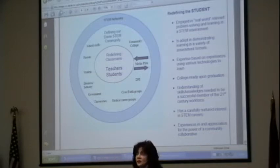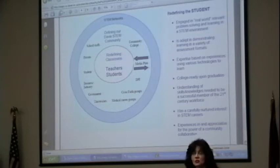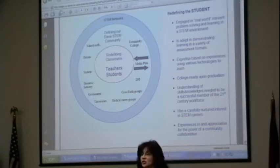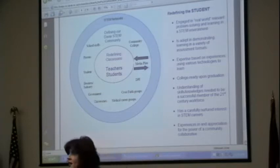Here's what they need: to be engaged in real-world, relevant problem-solving and learning in a STEM environment. That student is adept in demonstrating a variety of assessment formats, expertise based on experiences using various technologies. They are college ready upon graduation. Not just graduation. They don't need remediation. They're college ready.